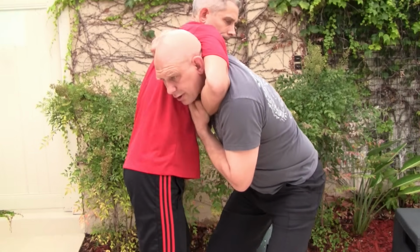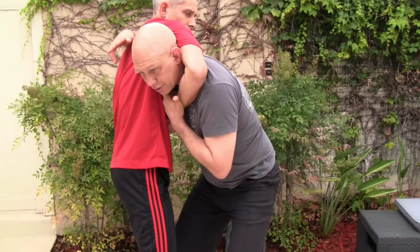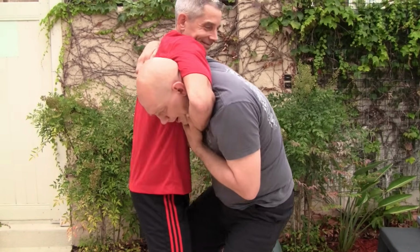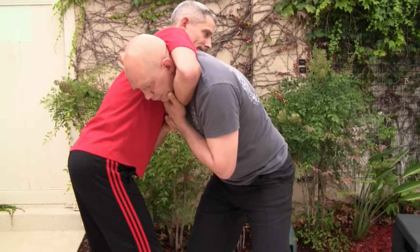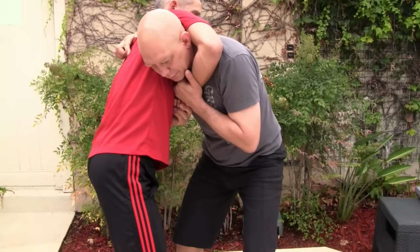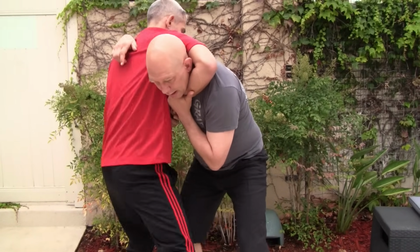What I can do here is I can do a couple of different things to get out of here. Either he gets bored and lets go, which is great. Nope, not me, baby. Perhaps I can strike the groin with the knee, or start hitting his knee with my knee, but of course this just opens up the same possibility of him doing the same to me.